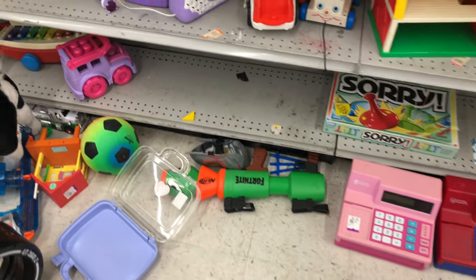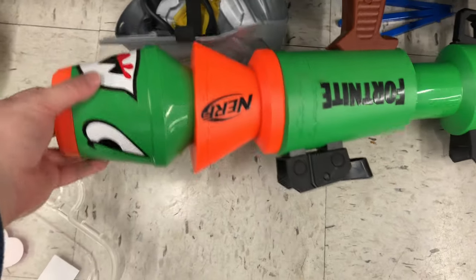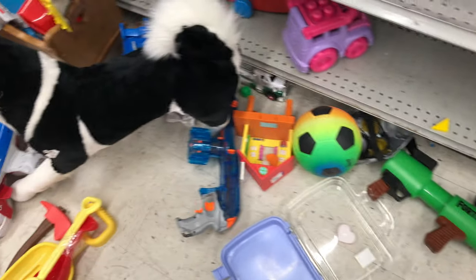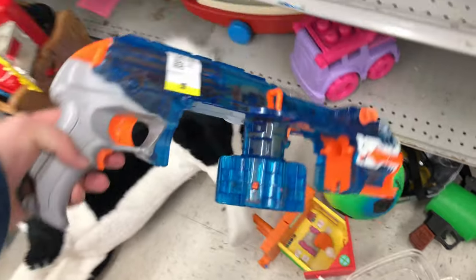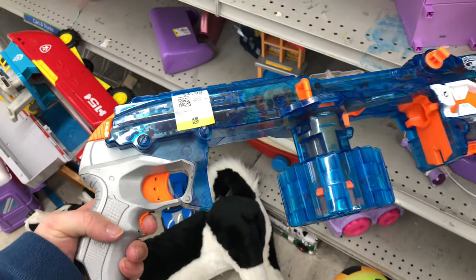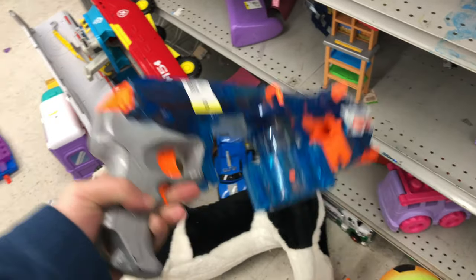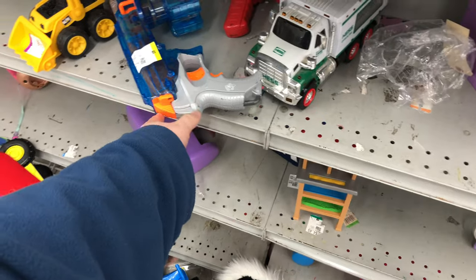But yeah, let's check out this rocket launcher. It looks like it's missing its stock, so let's see if there's a rocket inside of its nose. I don't think there was. And then over here we have a Sonic Ice Hailfire. It's missing its shields. It's pretty beat up, $4.99. It's missing its handle also. Having trouble just trying to do anything with it, so I'll just be sticking that back as well.